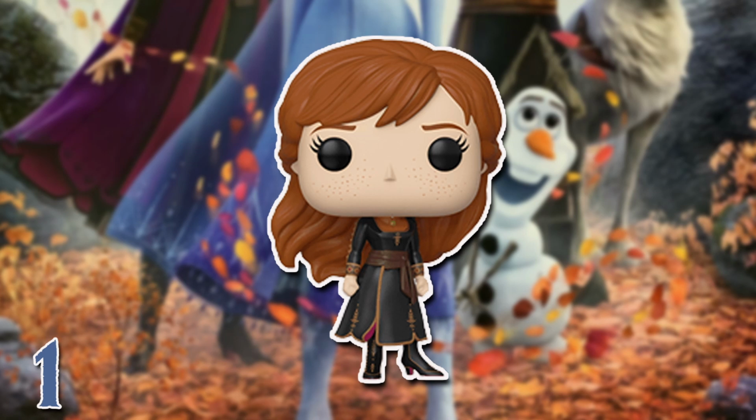But I just really love her outfit in this one. I know that it's the same hair sculpt as the common, but I think this one just looks fantastic. I love that black, brown, and like orange.